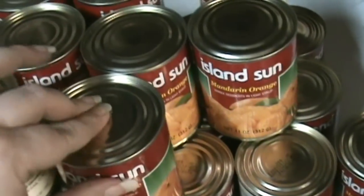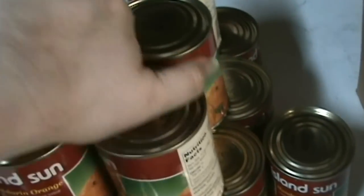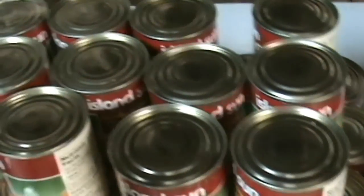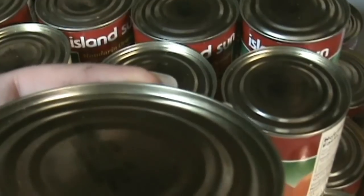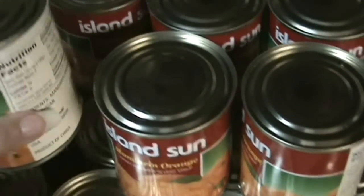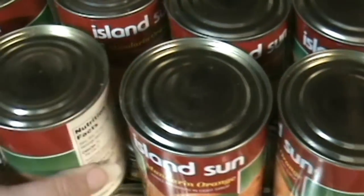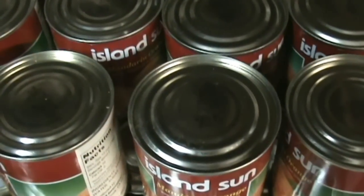But I'll check with Dad and see if he thinks those cans are bulging too bad or if they're okay, because they all seem to be poking out a smidge. Well, see, that one looks like it's a little bit lower down than, say, this one. But I don't know if that's normal or not. It's kind of hard to tell. How bulgy is bulgy?